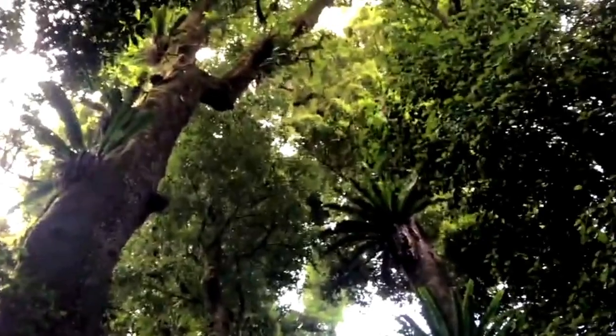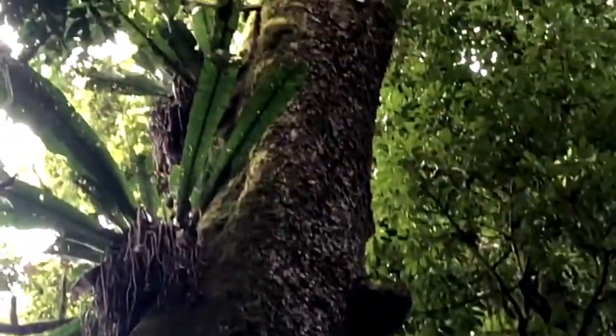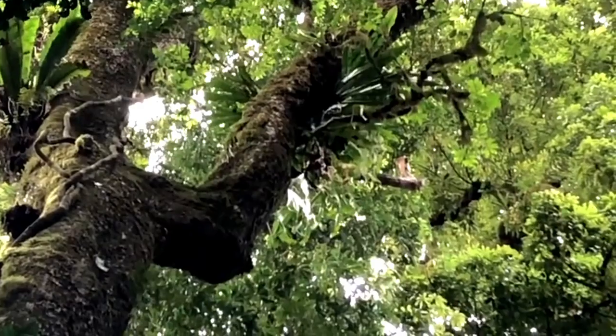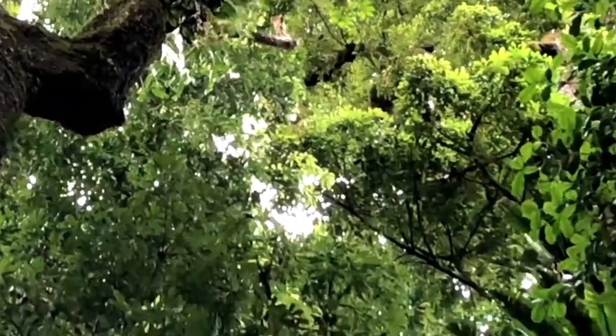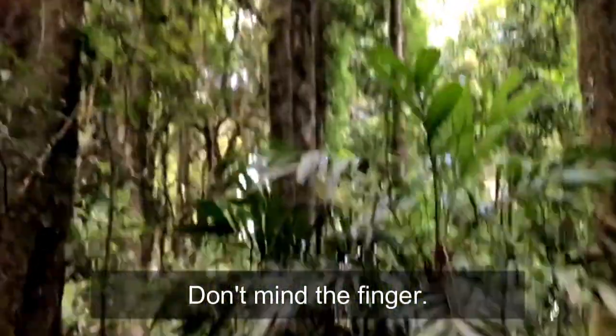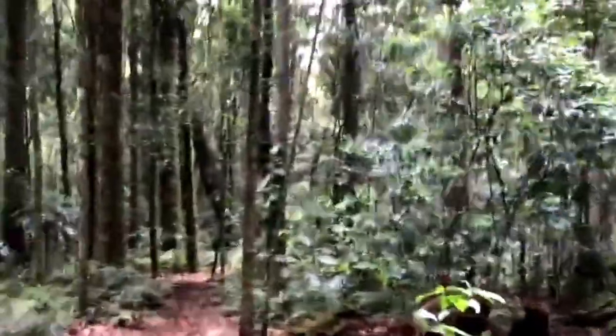Have a look up there. See if we can zoom in a bit. Amazing bird's nest ferns over here. More ferns up there. There's a big orchid, a king orchid, a dendrobium. Not in flower now, but what a spectacular thing. They're amazing. Some really tall trees, some really beautiful stuff here. Wouldn't make a bad backyard, would it?